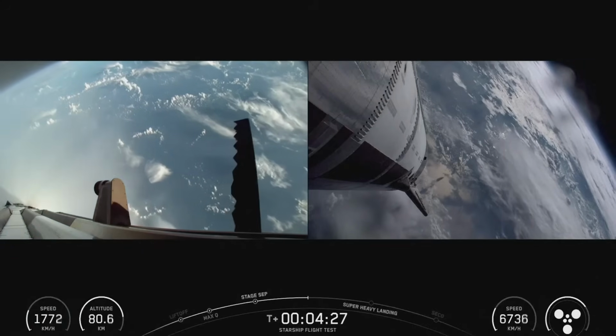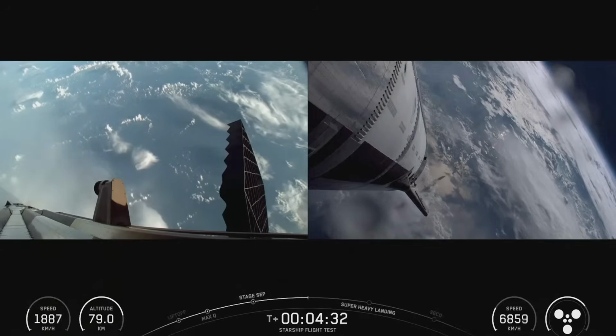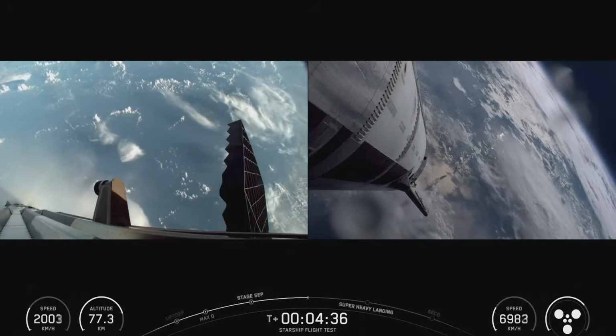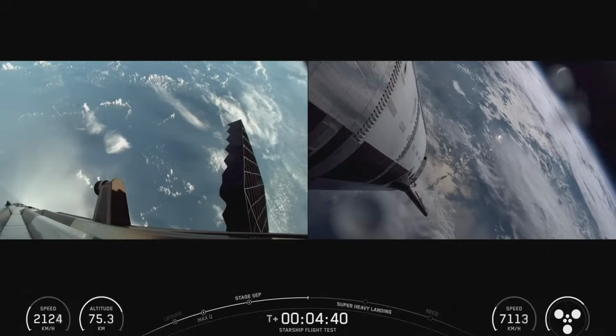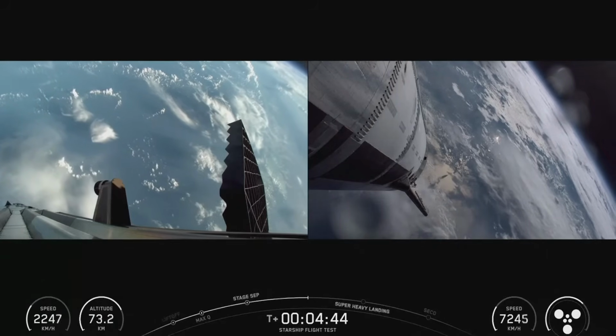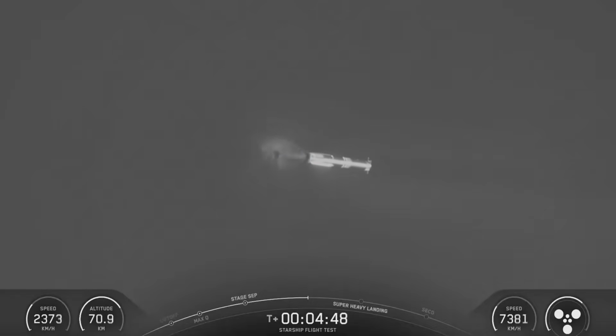Yeah, typically we start with all 13 inner engines lit for that landing burn and bring that down to just the center 3. But one of our test objectives for today is to simulate what an engine out situation would look like. So we're going to be intentionally turning off one of those center 3 and instead lighting one of the engines from the middle 10 ring. Yeah, we did see one of those engines in the middle ring shut down during the initial ascent.